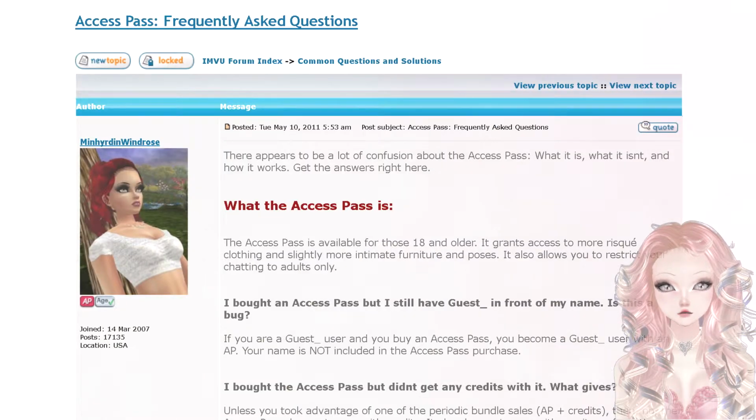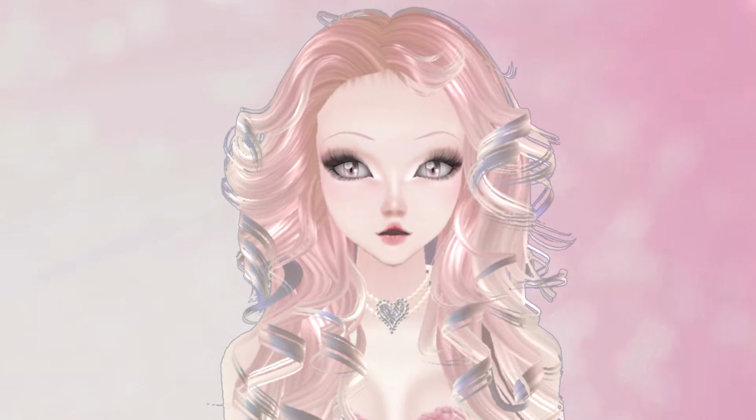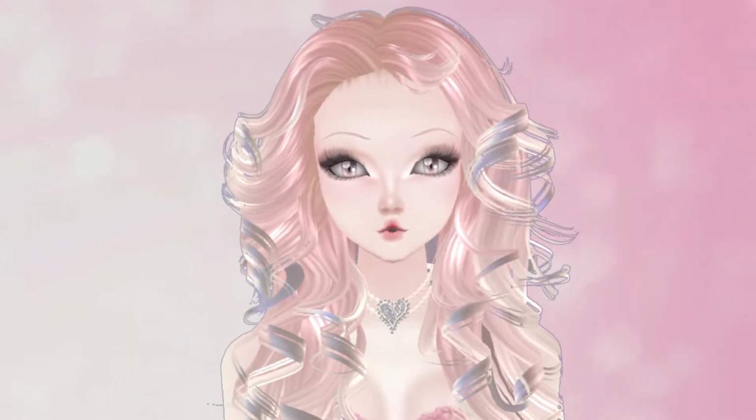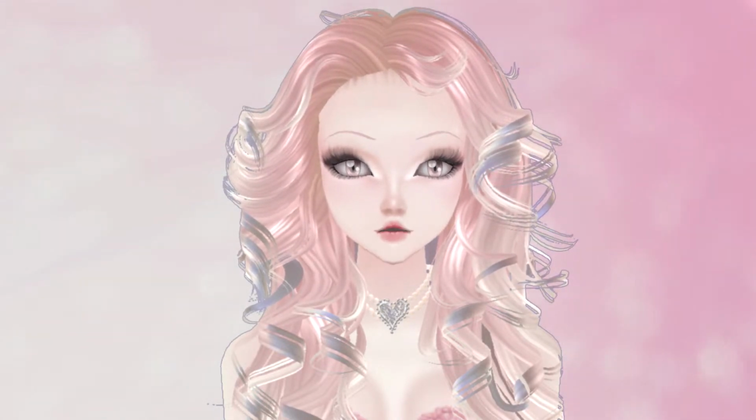What is the access pass? The access pass, in my opinion, is the difference between your avatar being nude and not. However, on IMVU there are very many other reasons why someone might get an access pass. Not only for content creating, being able to see the entire avatar, but for silly things like being able to see animated blood, see gory products, etc. That is what the access pass is. For the purpose of this video I will only be referring to the access pass and its connection with clothes and the MCG.